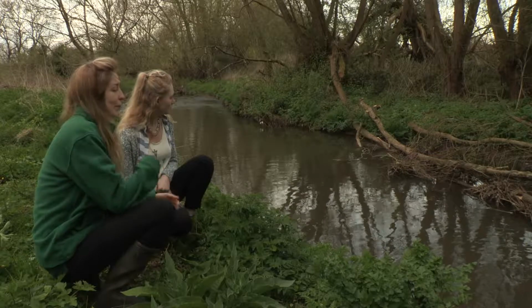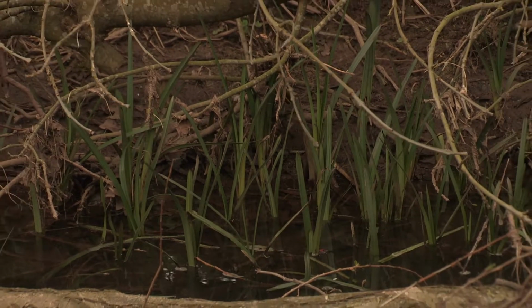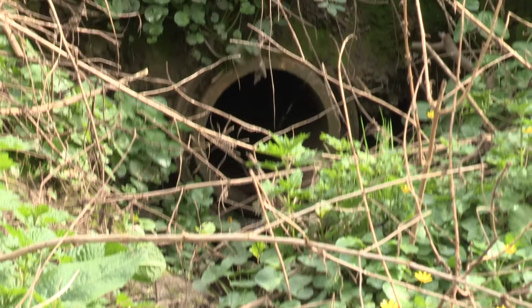Over time, the silt will accumulate behind those structures because it's not being flushed out, and it will vegetate and form part of the natural bankside. But what about the problem of pollution? Phosphates and nitrates are naturally occurring in our rivers, but their concentrations are increased by human impact, so agriculture and our sewage treatment works and things like that.